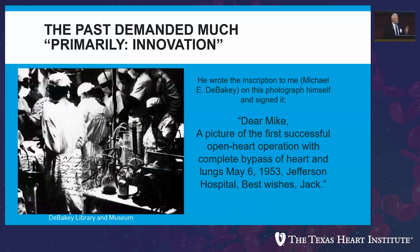I begin with the first successful cardiopulmonary bypass procedure, which Dr. Gibbon instituted successfully May the 6th, 1953. And this is a photograph of the procedure that day that he sent to Dr. DeBakey, proudly informing him of the accomplishment.